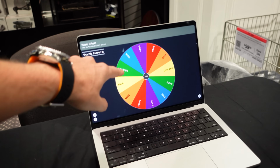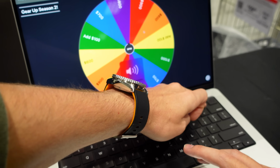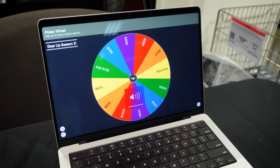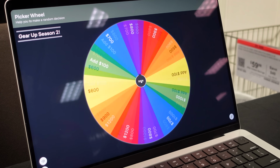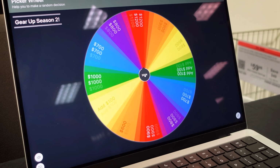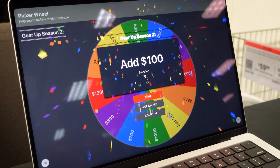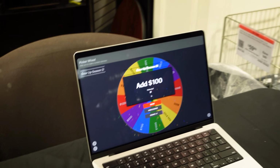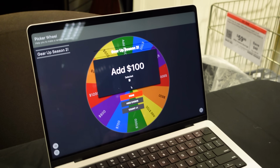If you want to just click with the arrow, the center spin button there, and I'll give you a little bit of volume to spice things up. Here we go. Alrighty. Looking for some big money. Ooh, all right. Okay, that's the first time someone's hit that. That's good. Okay, so go ahead and hit done. And then we'll spin it again.